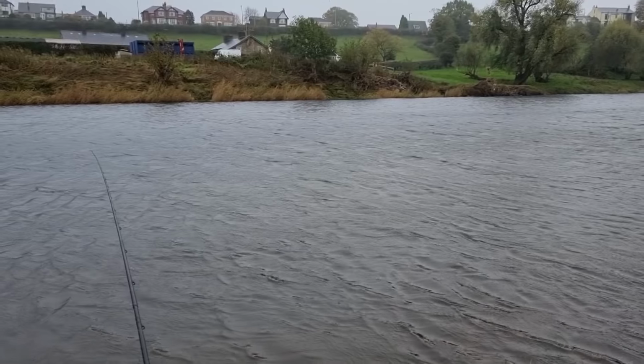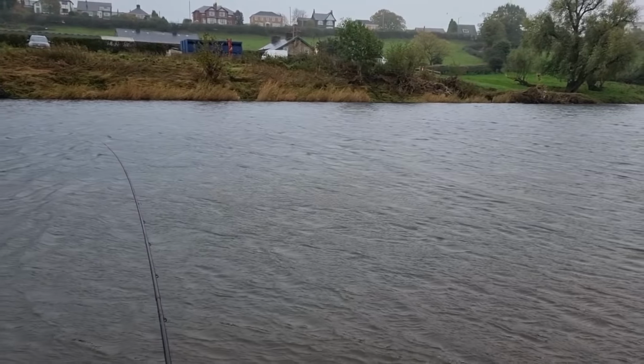You know, I was on the banks of the river yesterday, it was howling wind and rain, so I took the easy option this morning, picked a swim where I can fish out the back of my car for the first bit, and then if we get no action here, we'll go hunting those pike.